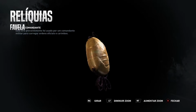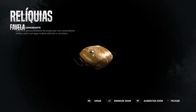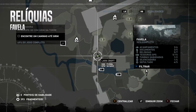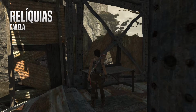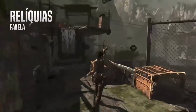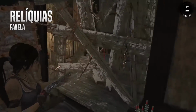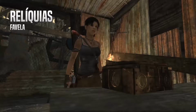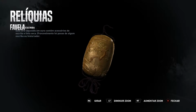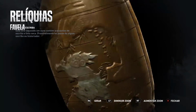This inro was probably used by a military commander to carry official orders and seals. Gold lacquered inro contains writing implements and dried ink, likely the possession of a court scribe or historian.